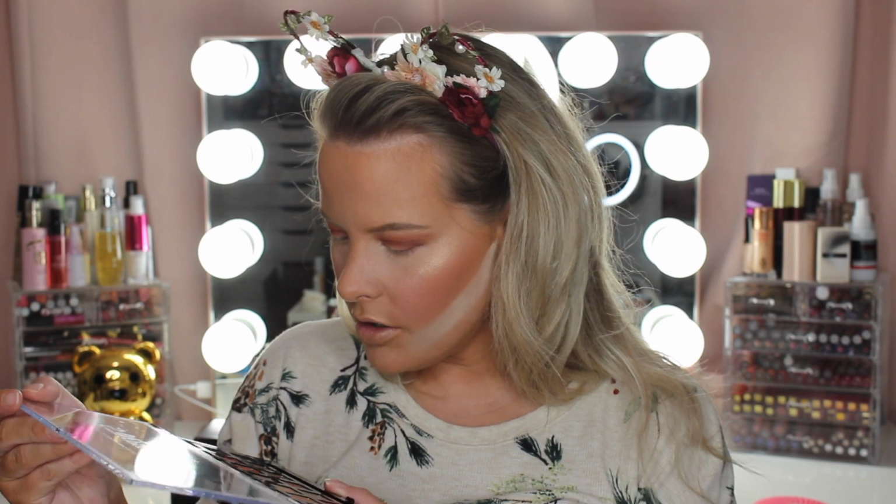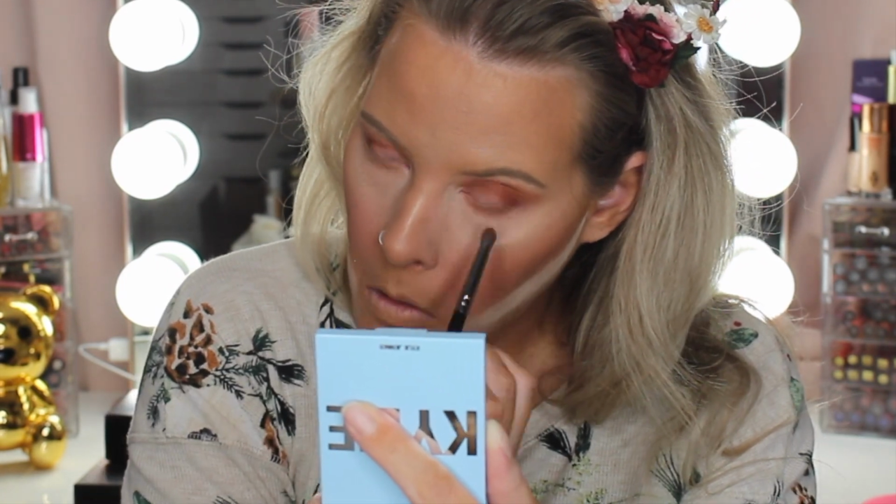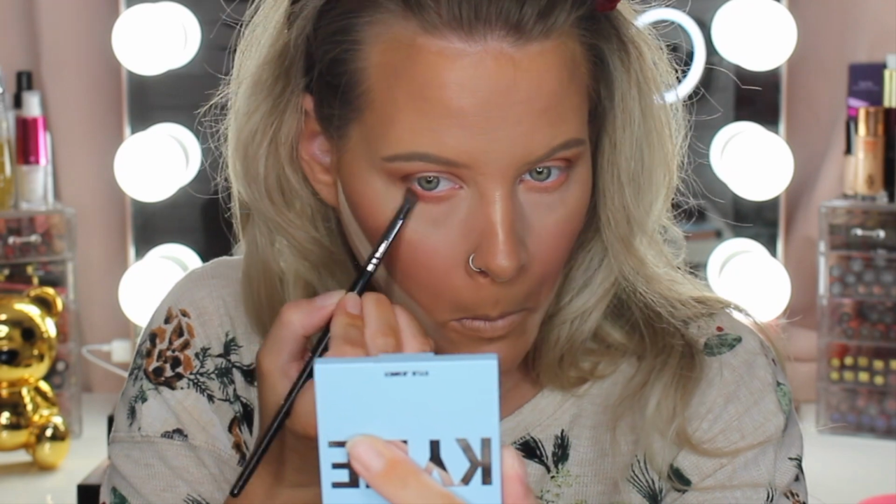There's a little glitter in it though, but it doesn't look super shimmery. It's called Amour, and it's like this burgundy maroon shade. Maybe we'll put that on the lower lash line. Yeah, let's do that. Well, first I'm going to go in with the transition shade first. So I'm going to go in with Outgoing on the lower lash line first. And now I'm going to go in with that Amour shade.